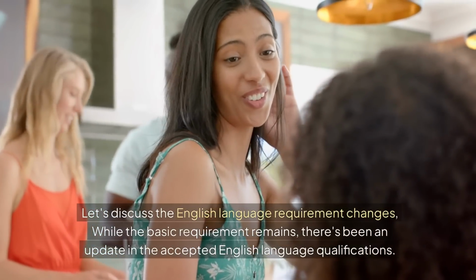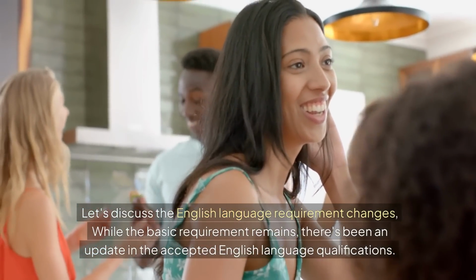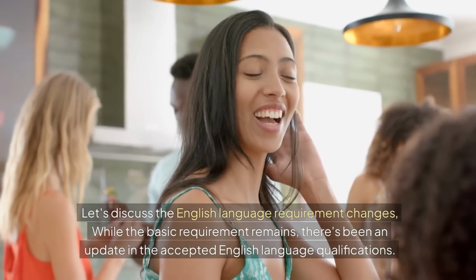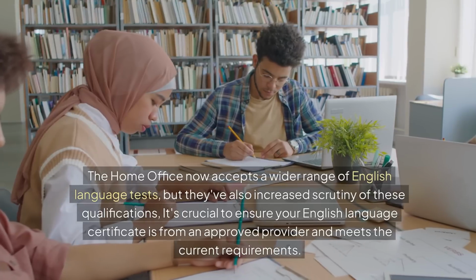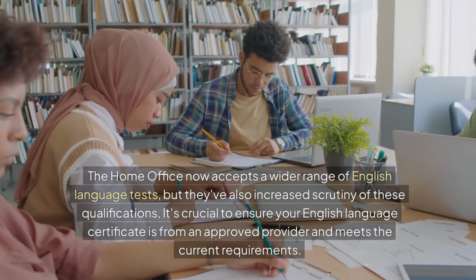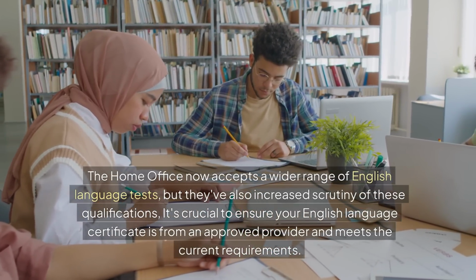Let's discuss the English language requirement changes. While the basic requirement remains, there's been an update in the accepted English language qualifications. The Home Office now accepts a wider range of English language tests, but they've also increased scrutiny of these qualifications. It's crucial to ensure your English language certificate is from an approved provider and meets the current requirements.